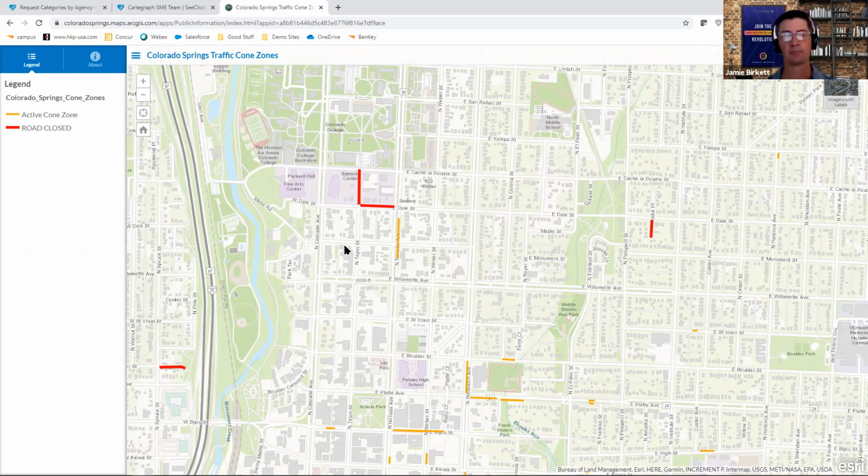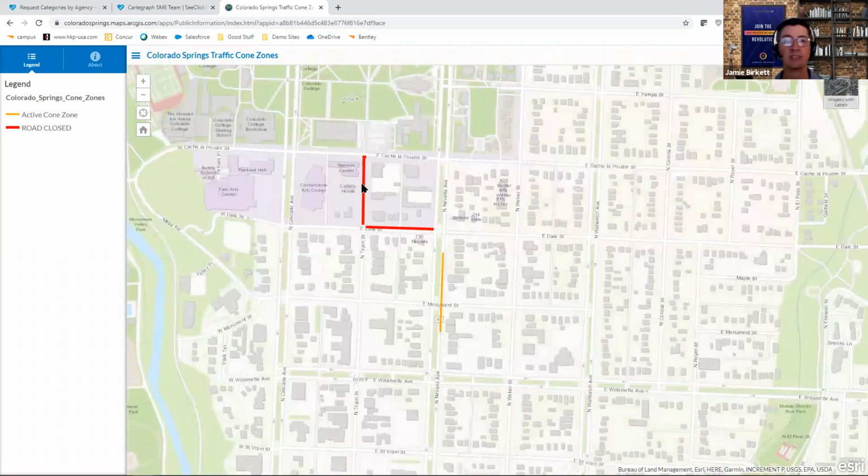So they can take data from Cartograph, push it out into Esri, tell the public, have a public map of where these road construction projects are, and then they go one step further. They push that from Esri into Waze. And then if a citizen, again, wanted to go to the Spencer Center here, well, then Waze is going to know to reroute them around this road construction here and this road closure here.